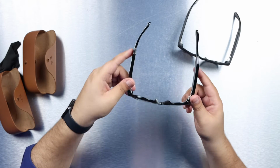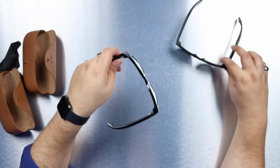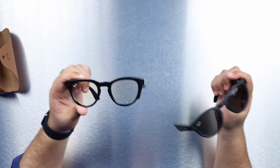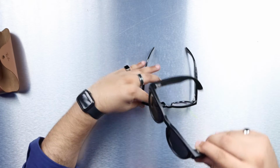Same design, but this has a more shiny finish, and instead of the shades, this is just a simple transparent pair of glasses. Now, if you look at some of the features here, we can see that they have a camera up front. It's very subtle and you're not really able to tell because it's kind of hidden.